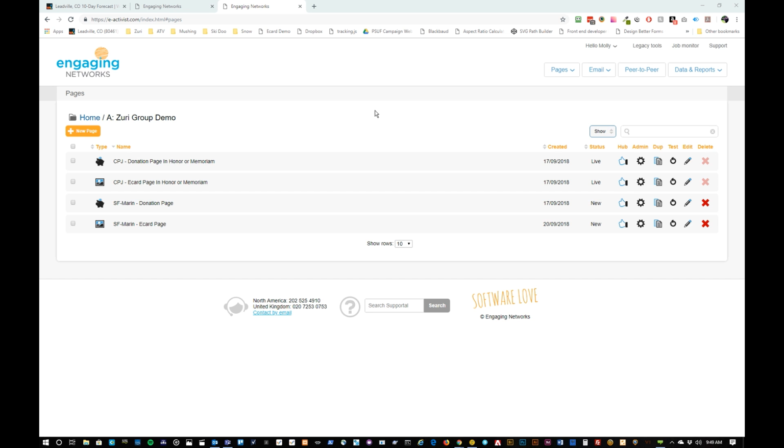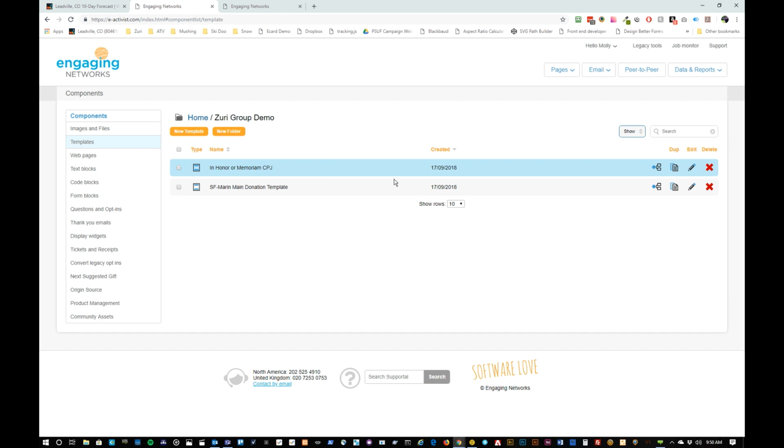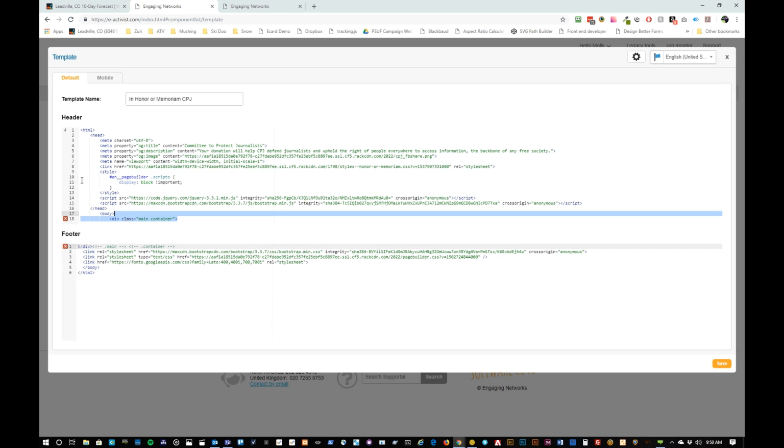Basically, Molly showed you the front end and how we flow from one form to the other. And I'm going to go ahead and show you the back end here. What we have are a few components. Of course, we have a template. Our template is fairly minimal. It just brings in scripts and the styles that we need to present things on the front end.